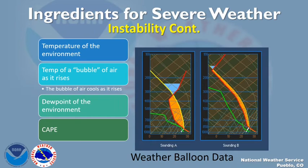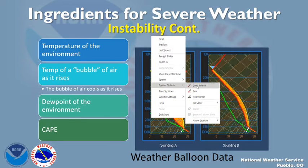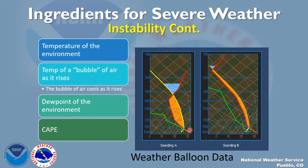And here's a couple of soundings with actual weather balloon data. This gives us the temperature of the environment. There's a lot of stuff going on here, I understand that, but hopefully you can follow along. The temperature of the environment is the red line, and then the dew point is the green line. So we can figure out the temperature of a bubble of air as it rises. It will cool along what's called a dry adiabat. It might be kind of hard to see, but let me see if I can point it out here. So this yellow line down here goes along the dry adiabat. It's kind of hidden by the red temperature line.